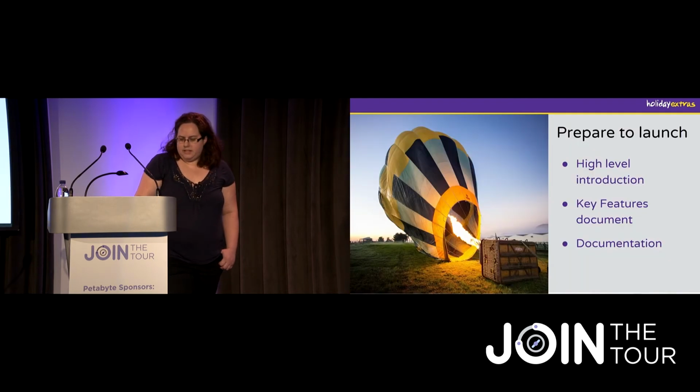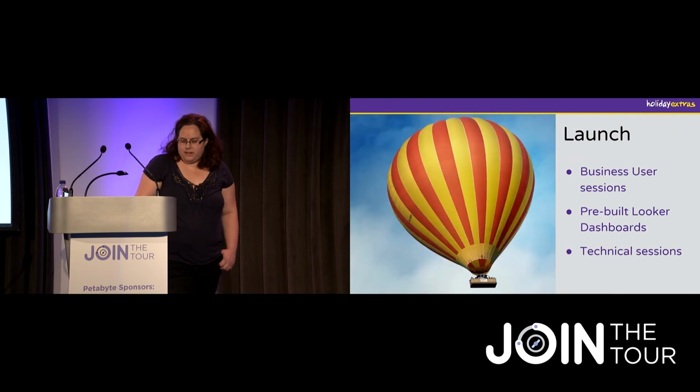To launch our data set, we created a number of documents, and this included a light data dictionary. We're looking to enhance this using the Looker API. We also used Looker to provide examples of how the data set could be used. In addition, we ran some small sessions with the business. We showcased new concepts and features through dashboards in Looker, and we held technical sessions to go through the data sources and the logic behind some of the processes in the background.